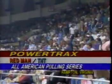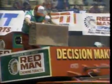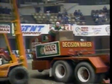And welcome back to Power Tracks. Richard Leek along with Army Armstrong, where these thousands of motorsports fans in Hampton, Virginia were just treated to quite a show, Army. 5 modified tractors making full pulls. We're going to see them a little bit later on in a pull-off. But right now it is time for super modified 2-wheel drive competition.